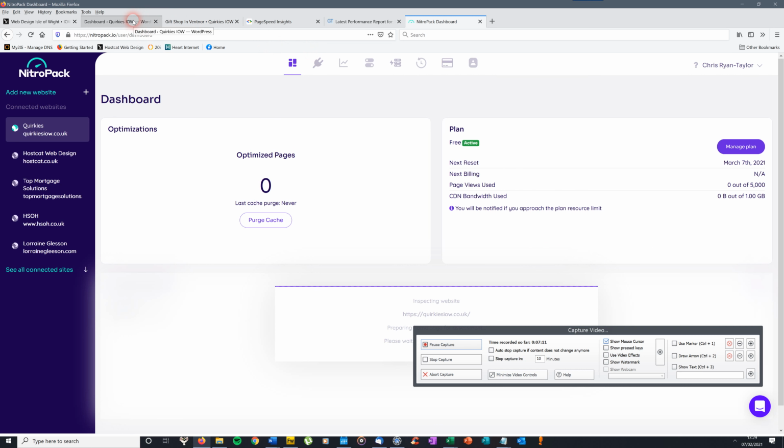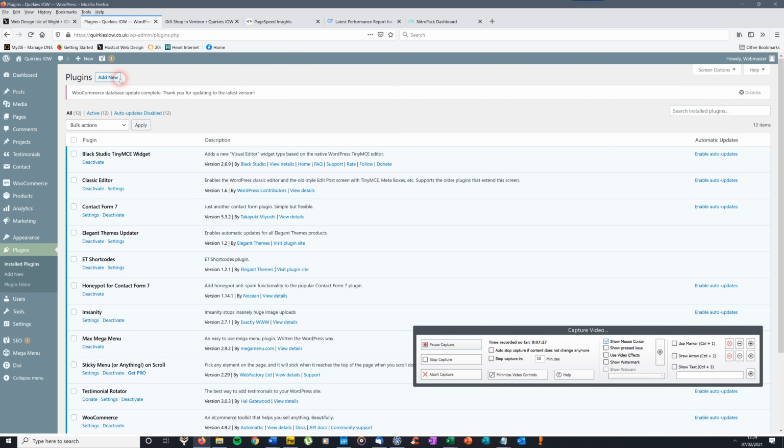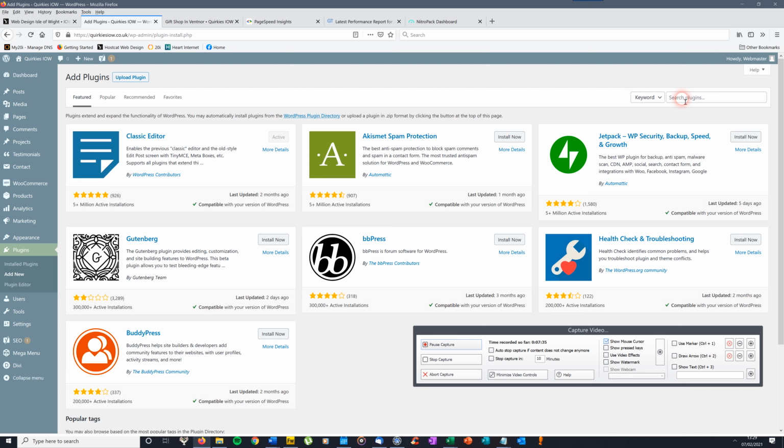What you now need to do, keep this dashboard open at the back, go in the back of your site, go to plugins, add new at the top here. I can't actually do this part for you because you need this open and you also need your dashboard open at the same time. If you type in up here, search plugins, all one word, Nitro Pack.